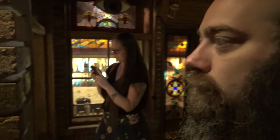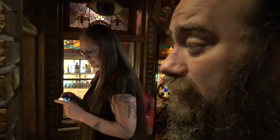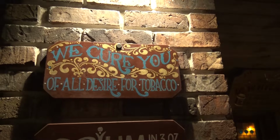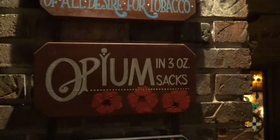And that's what makes it so cool, all the little hidden things, almost like Easter eggs, like the head, weird stuff placed in. Like I said, it was not just a spot to store collections. It almost is like a piece of art that you're walking through. This feels like it could be the first Meow Wolf immersive art exhibit that we're literally experiencing. We cure you of all desire for tobacco. Easy solution. You just need some opium.